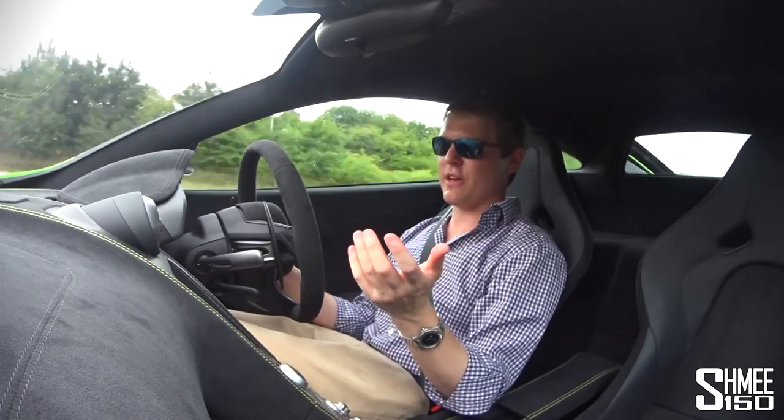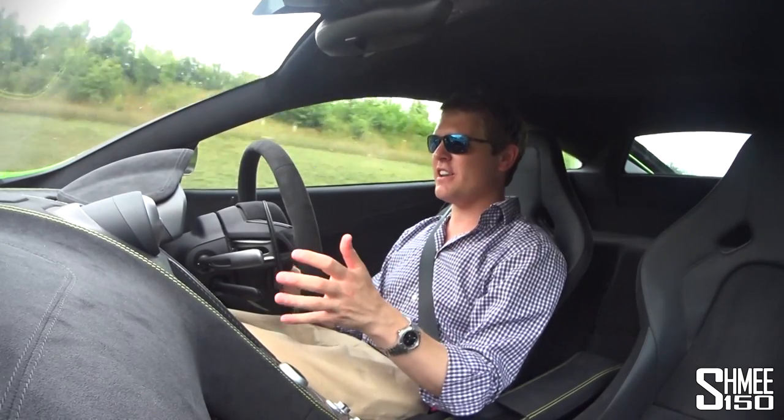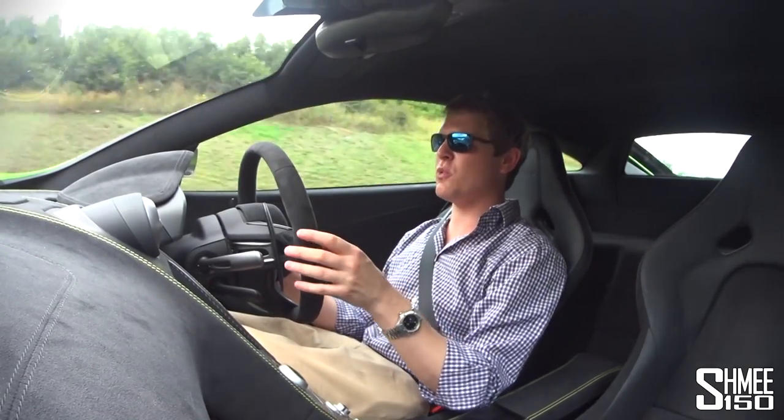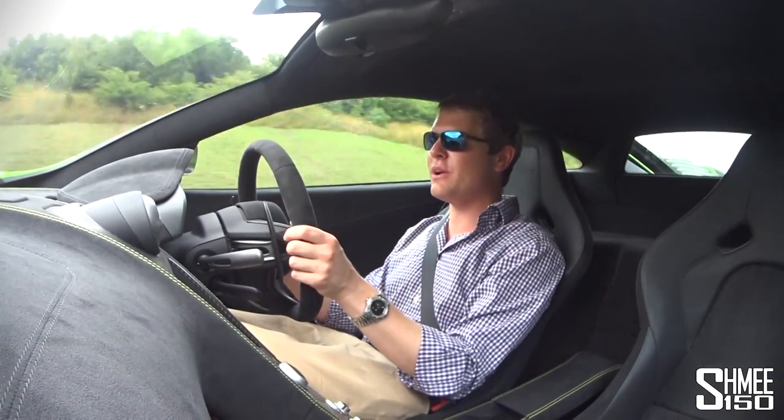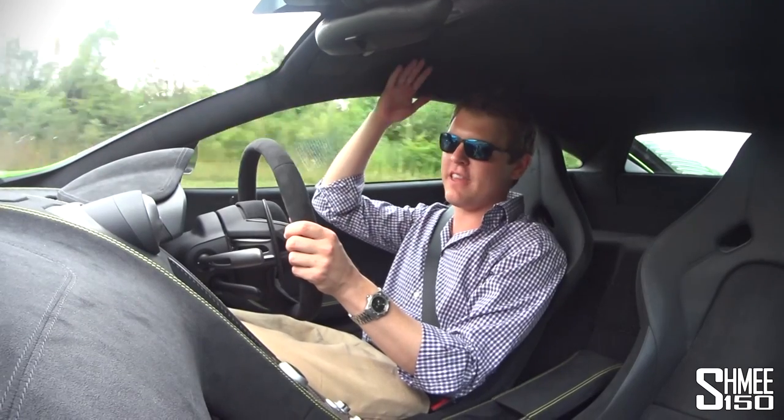So the first thing, of course, I'm sat in a bucket seat. It's incredibly snug, nice fit, comfortable. The P1 seats were always brilliant, so it's no surprise that the LT seat, which is a derivative of that, is equally fine. There's a lot of headroom, obviously, fits helmets, no problems.